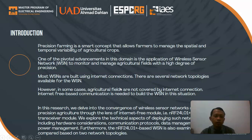Coming to the introduction. First, precision farming or agriculture is a smart concept that allows farmers to manage the spatial and temporal variability of agricultural crops. One of the pivotal advancements in this domain is the application of wireless sensor network, or WSN, to monitor and manage agricultural fields with a high degree of precision.